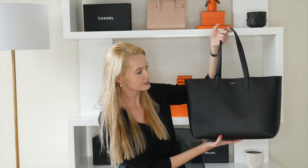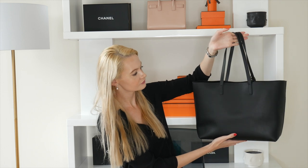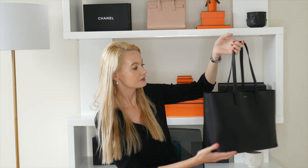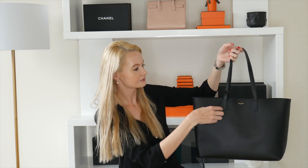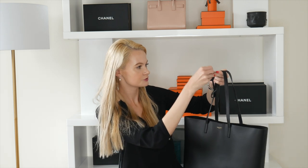Again, it's kind of understated. It's just got this slight little logo here. And if you don't want that, you can turn the bag around and it just kind of looks like every bag on the planet. There is this little thing here that has the Yves Saint Laurent logo on it, but again, you don't have to have it out if you don't want to.